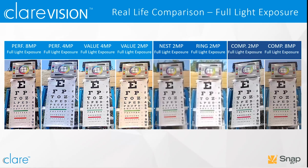This is a 2 megapixel. This is $105 retail. These are $200 retail. And look at the quality of the images. Look at the eye charts.